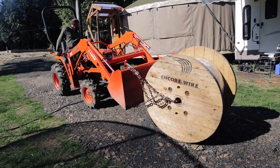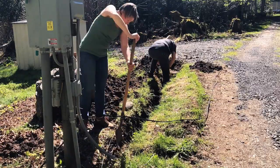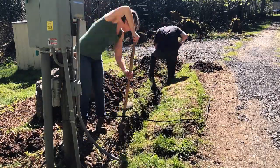We're taking on our biggest project to date as we install our permanent electrical to our future house site. It's gonna be a big project, but we think we're ready. This project is going to involve a lot of digging.